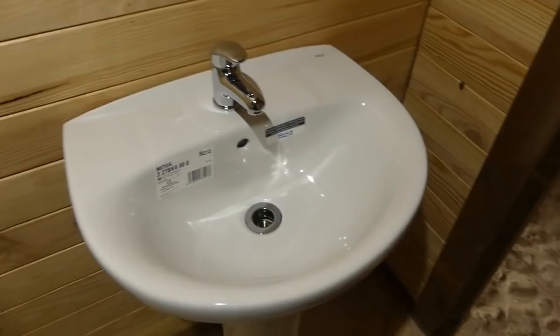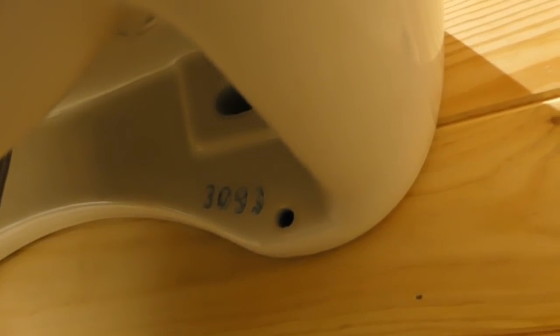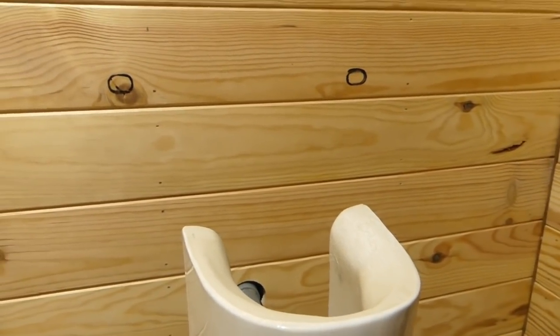The trouble and difficulty now is marking these holes. If I can come under here, oh, this isn't easy, so I'll just shake you about a bit. You can see there, there's a big hole, one on each side. What I need to do is put a mark in that. You do get a bit of flexibility with it to put my fixings into the wall. There we go, one there and one over there, successfully marked.